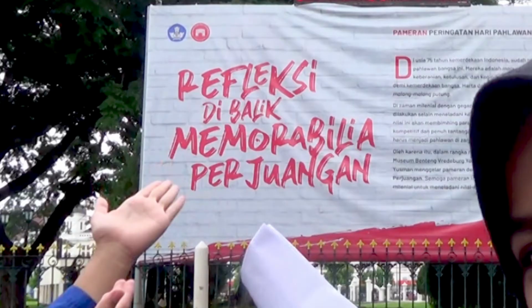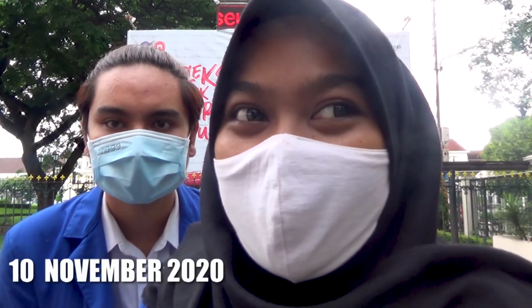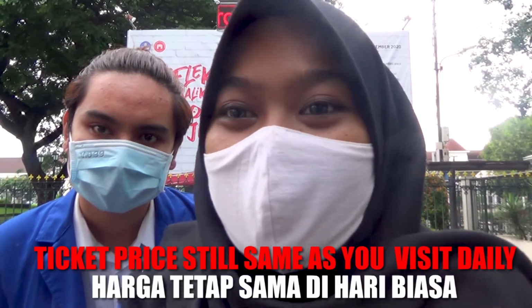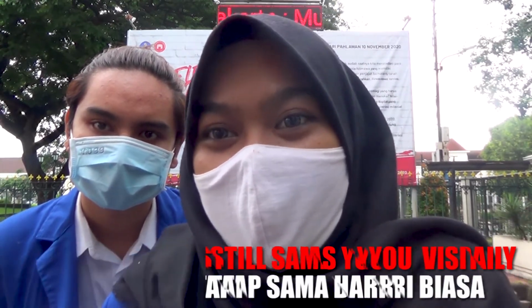Apparently, Museum Benteng Vredeburg is holding an exhibition to commemorate our heroes who fought against the colonials in their era. The title is Refleksi di Balik Memorabilia Perjuangan. You can visit the exhibition from 10 November 2020 until 10 December 2020, and don't worry about the ticket, because the price is the same as a usual daily visit.